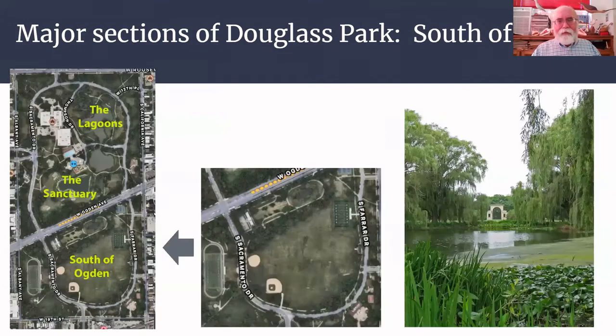Next one. So the next section we term romantically south of Ogden. That's where the great big playing fields are. That's where the concerts go on those great big playing fields. But there's also at the north edge, there's a pond called the Lily Pond with weeping willows around it, emergent vegetation, floating vegetation, dragonflies, frogs. And in the distance, there's a building built by Jens Jensen a long time ago called the Flower Hall. There used to be formal gardens in the area between the pond and the Flower Hall. Those were ripped out more than 10 years ago.